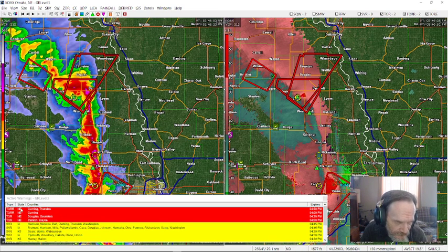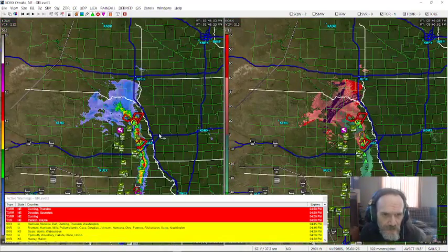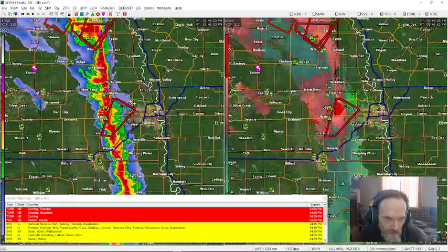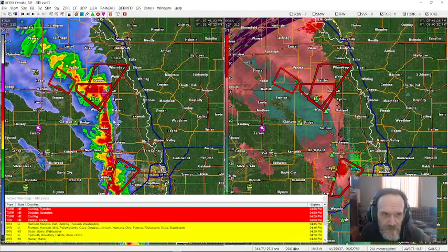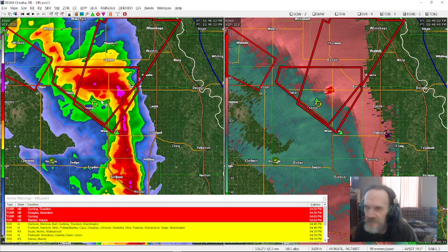I think this one extended the other one. I've seen this update, but I don't know what it updated. This is the one we want to keep an eye on. This is reported on the ground. It's a TOR R.